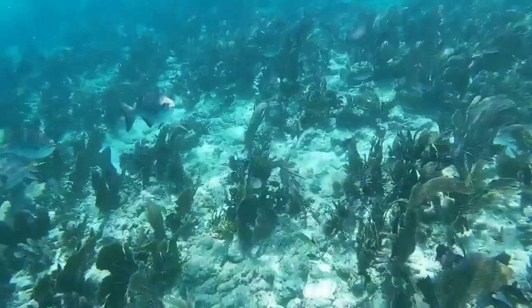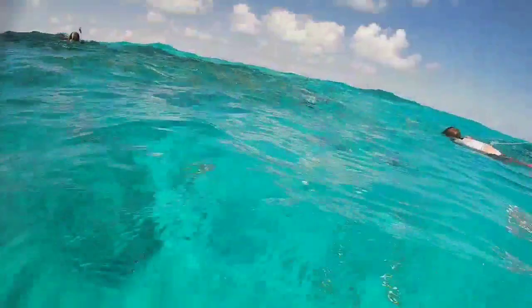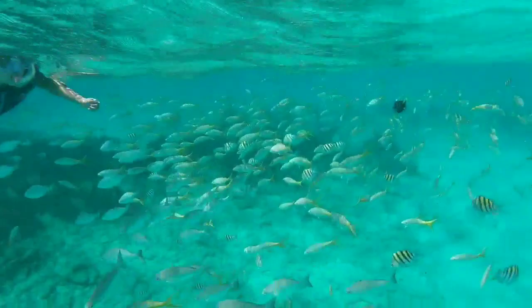While snorkeling out here, you'll see nurse sharks, sea turtles, stingrays, moray eels, grouper, and barracuda. And of course, we just have so much fun with all these fish.